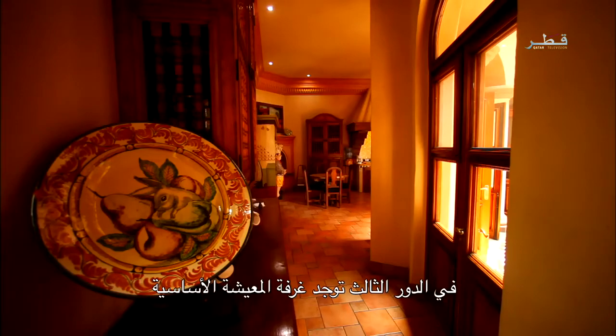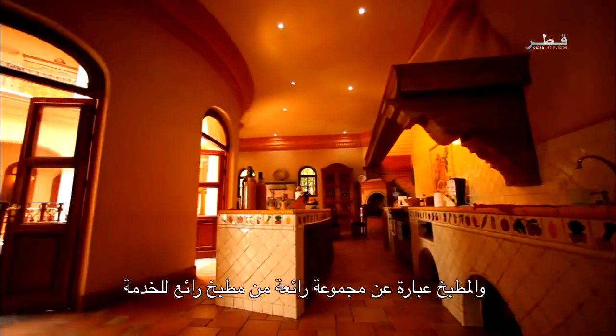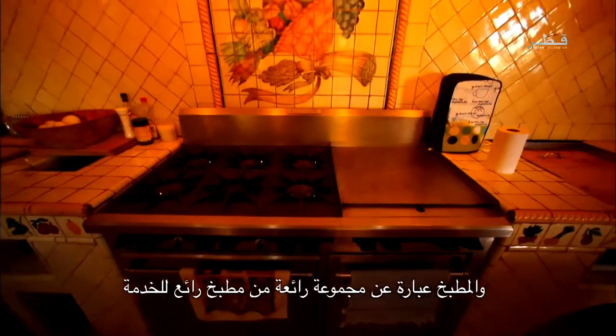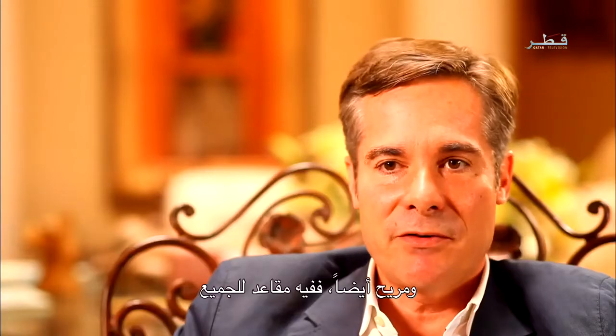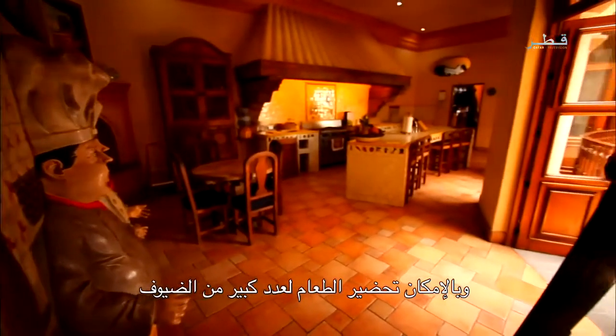The next level, the third level, is the main living area. It has a beautiful kitchen. Yeah, the kitchen is a really great combination of a very functional kitchen, great for entertaining. But it's also comfortable. So it has seating for everyone. It can make food for large groups of people.